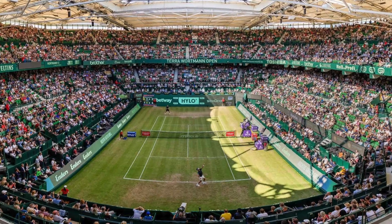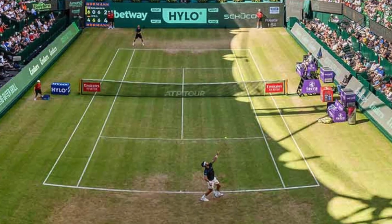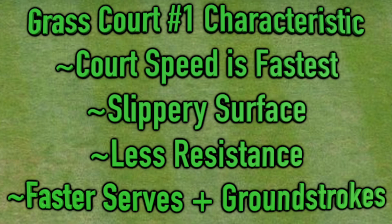Most of the other grass events throughout the year are played on a very similar surface, like in Halle, Stuttgart, and others, 100% rye. And there's really two key characteristics that make grass courts unique. The first is that grass is by far the fastest playing surface that you can play on. It's a slippery surface where the ball tends to skid more and just fly through the air, and because of this, you'll typically see faster shots on grass, faster serves, and faster ground stroke speeds because there's less resistance. Contrast that to clay, where the ball bounces and tiny particles of clay get stuck to the ball with every bounce. You can imagine why grass is the fastest court surface.